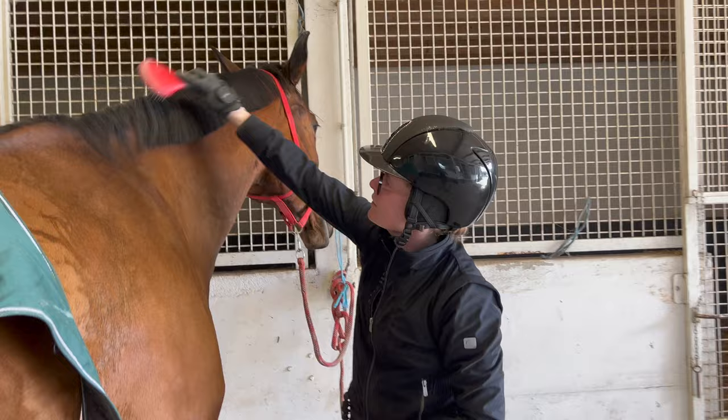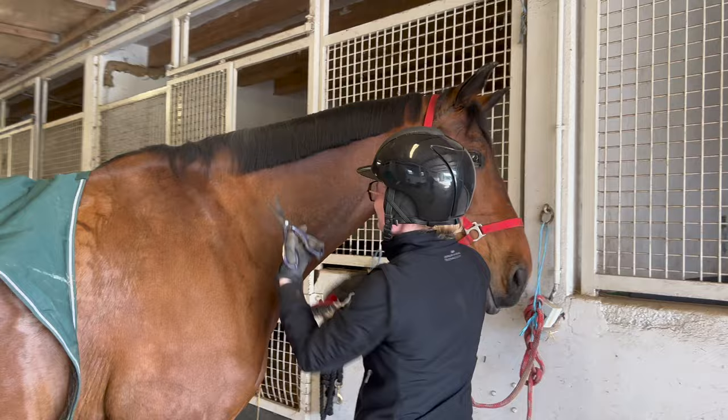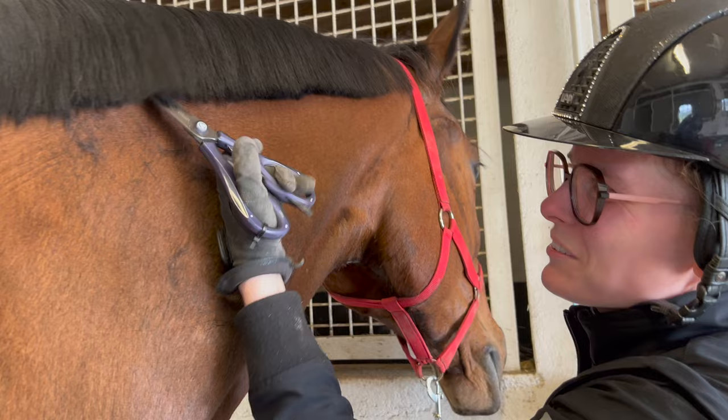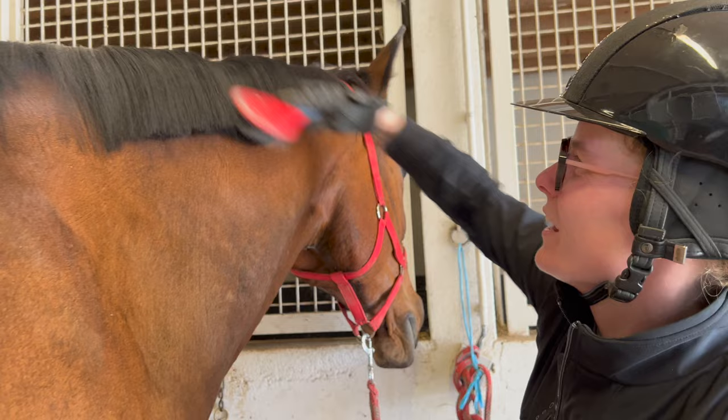Finishing touches. Yeah, it doesn't look as bad as it did when I started. No, it looks really good actually. Now we're thinning. My mum taught me this technique. She's actually a human hairdresser. Here are some human hair cutting techniques that you can apply to your horse. Just don't cut the first layer of hair and cut the back.